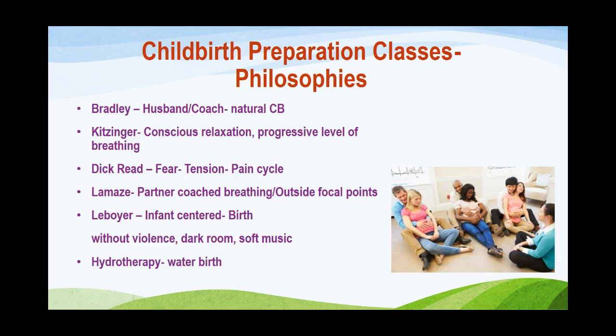LeBoyer method is an infant-centered method, and this is what people consider birth without violence. They typically put themselves into a dark room. They have very low lighting, if any at all, very soft music.